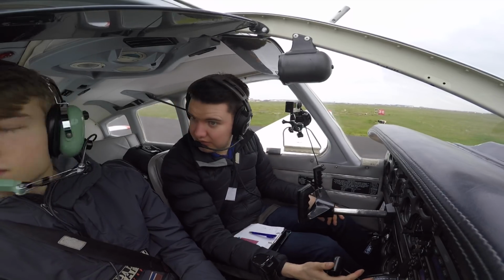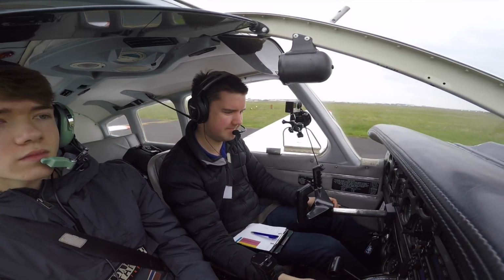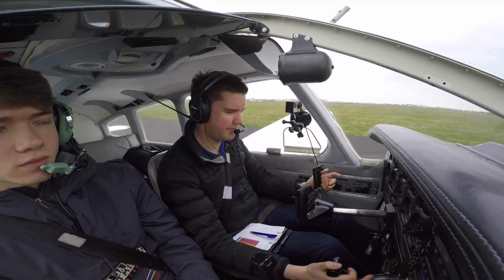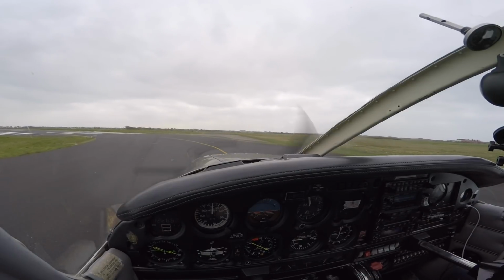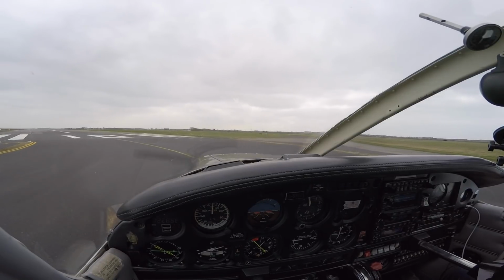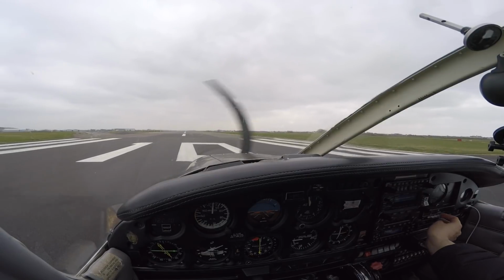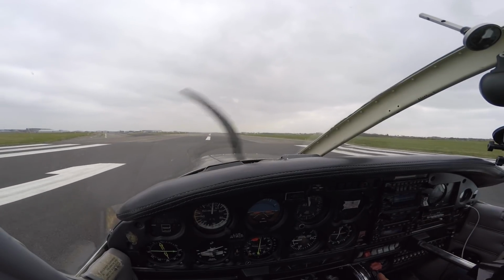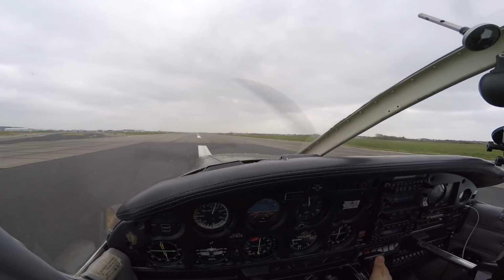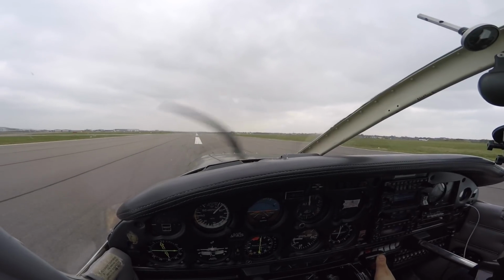Okay, approach looking clear. Transponder's coming to altitude, pitot heat's coming on, all the lights on. Runway 10, clear for takeoff, surface wind 080 degrees. Runway 10, clear takeoff, Golf Oscar Juliet. Right, off we go. So, wind's pretty much straight down the runway. Got full power set, airspeed is alive, and engine temperatures and pressures remain in the green.